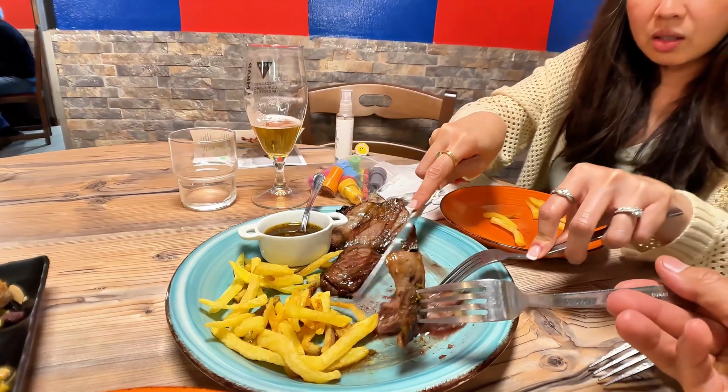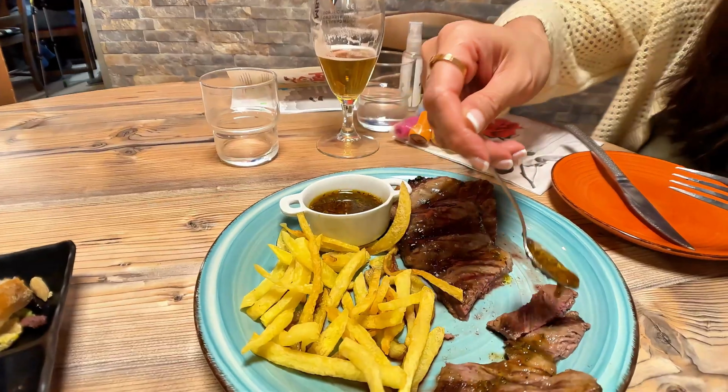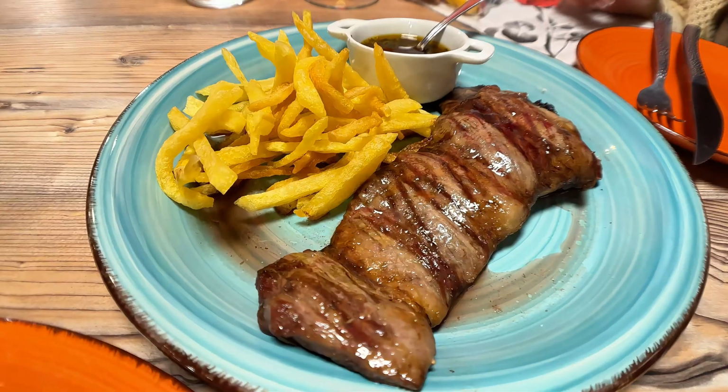Very tender, but it's not super tender like a ribeye or a dry-aged steak or something, right? But the flavor, you can taste that beef, the natural flavors of that beef. Not drenching it, but just drizzling a little bit of that sauce that they give on the side gives a nice little touch. Some of these fries with a little bit of that steak juice. Those are probably better than McDonald's fries for me. Those fries are almost like a cross between a traditional French fry that you're used to having and a potato chip.